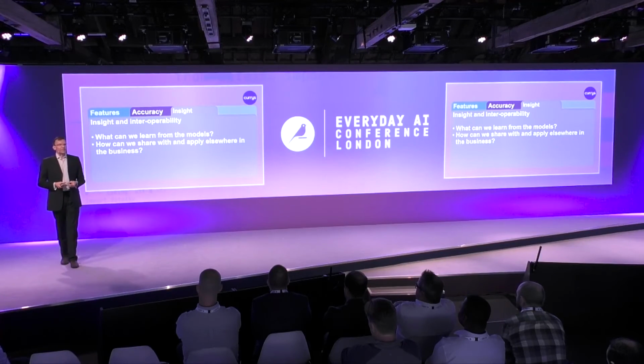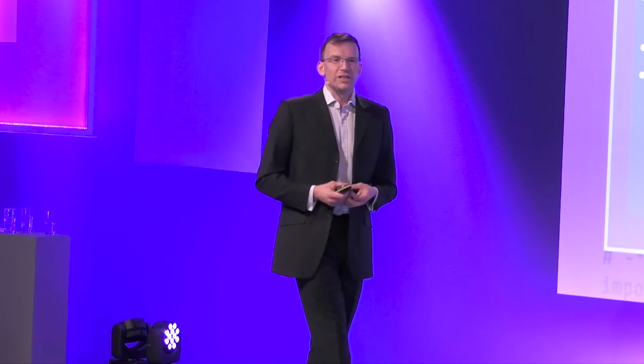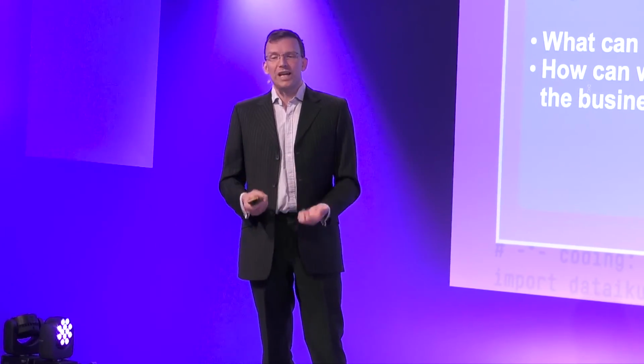We also then start to think about, as I mentioned, that systems thinking. How is everything connected? What is the insight and interoperability we can get from our models? There's so much information hidden within them. The coefficients, the relationships, whether they're positive, whether they're negative, how the business is responding. We should be looking at sharing these, applying them elsewhere in the business.